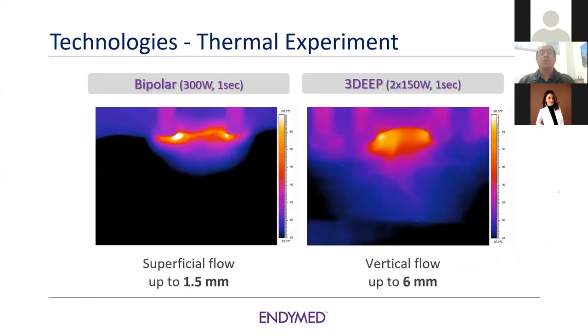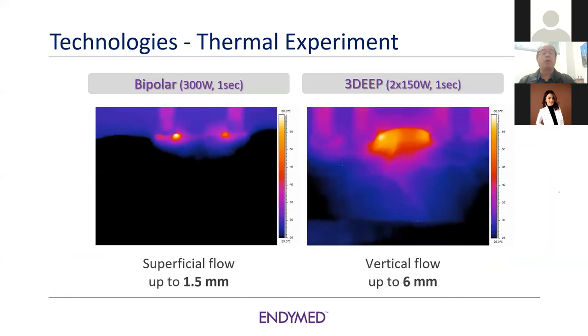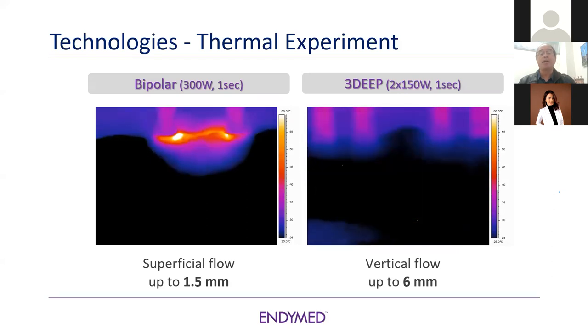So here is a good example showing the comparison between the bipolar on the left, which is quite superficial, with flow up to 1.5 millimeter only, versus the 3D technology. You can see vertical flow into the skin layer up to 6 millimeter.